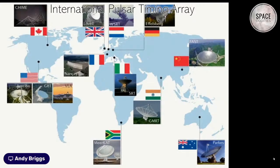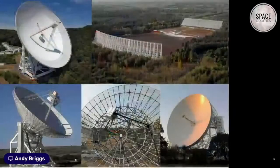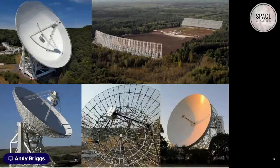But there have been several groups of scientists working on this and asking the same questions, and they've all got exactly the same results. In fact, the different teams coordinated about when this was going to be released last week, so that nobody was scooped. And there's just some of the telescopes involved: the Jodrell Bank, of course, at bottom right, the CHIME telescope above it, and so on and so forth. So that was the announcement.